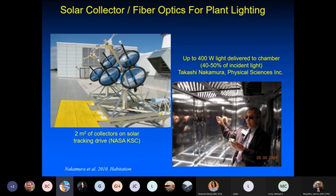But we can use sunlight. Depends where you go. Maybe you collect it with things like these concentrators that we tested at Kennedy Space Center. We had this collection system on the roof. You see these parabolic mirrors. They would then reflect light to, I don't have a pointer, but take my word for it, there's a secondary mirror at the top of that. So it's like a reflecting telescope. And this was a dichroic mirror as well.